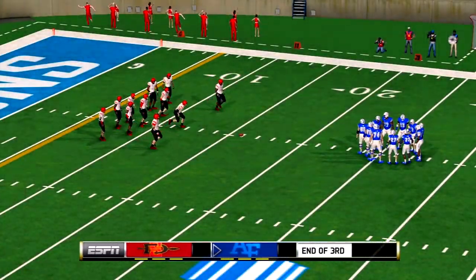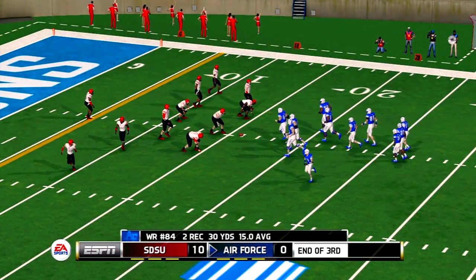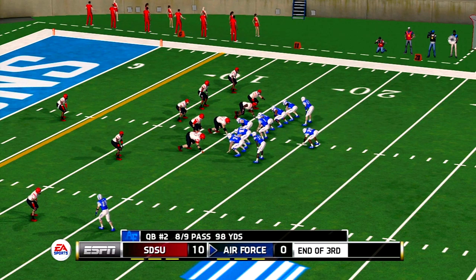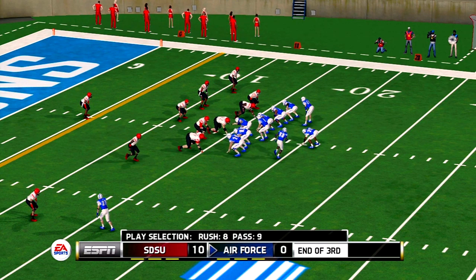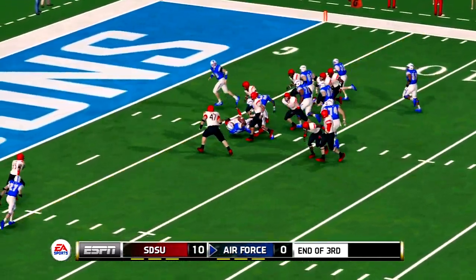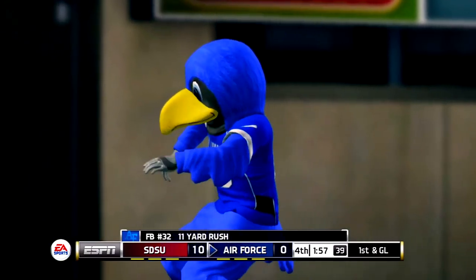All right, we're just about set to start action here again in the fourth quarter. Third down, just under two to go in the game. Let's go! Green 95! Big play there, and now they're looking at first and goal.